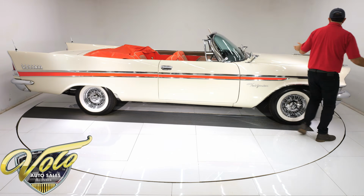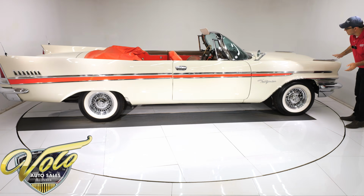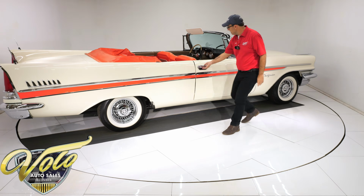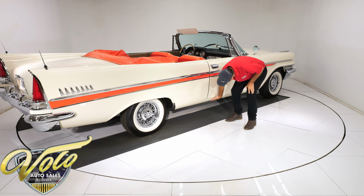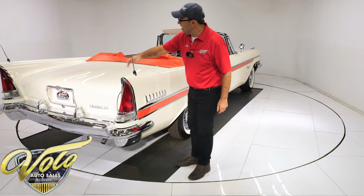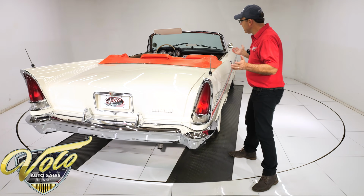The fit and finish is outstanding. The metal is flawless. It's absolutely straight, lines up beautifully. There's no rust, no damage, no issues. The body is outstanding. All of this is excellent. There's no bubbles down here at all. You got the big tail fins in the back, an antenna mounted on the top of each one of them. So the body is outstanding.